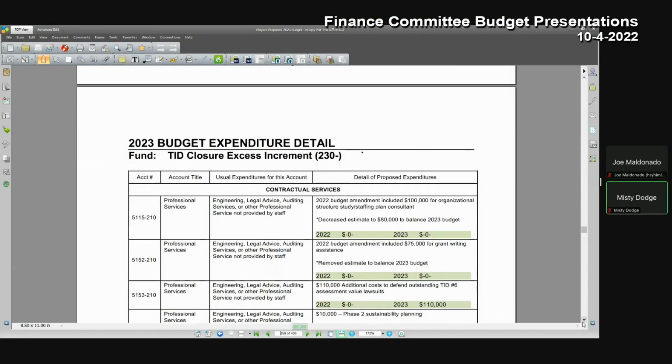So right now, the money that's in there and available to be spent would be the TID 6 money. Though I'll warn you, that audit still is not complete, so I don't know how close that flat $2 million amount is. But that's what we're basing it on right now. When TID 4 closes, if it goes as planned, we're assuming there'll be a decent amount of extra increment there too, and our share will also go into this fund.